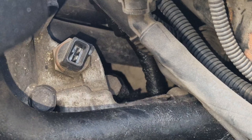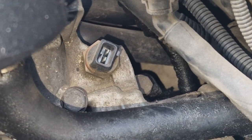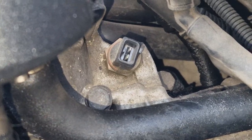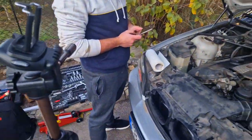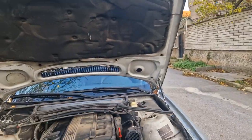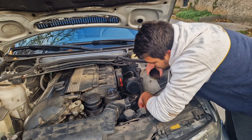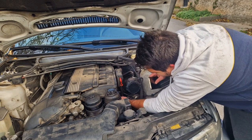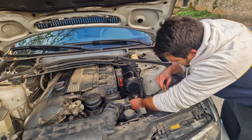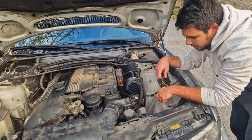This is the oil pressure sensor, and there is nothing connected to it. We've not done anything. This is an interesting situation. Okay, oil pressure delete. What's wild is there are no errors, nothing. George, maybe it never worked. It might be software removed.